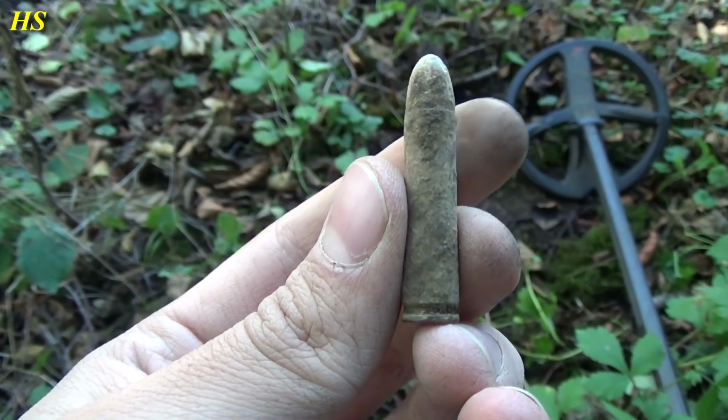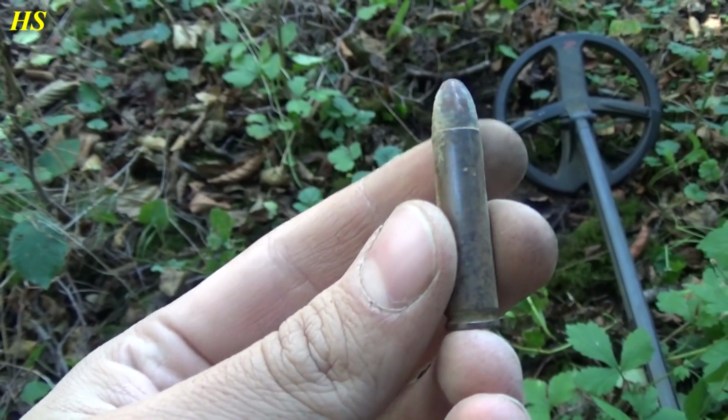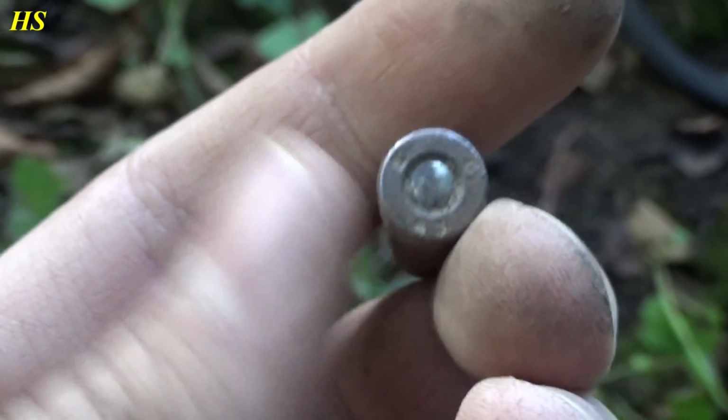Look at that, that's a live round. It's an M1 carbine, found right over there. And just look at the condition. Just cleaned a little right here. And right there we can see the stamp EC 1943.